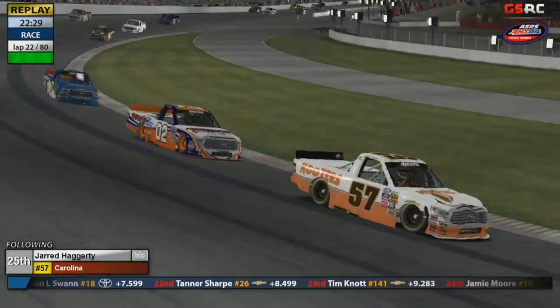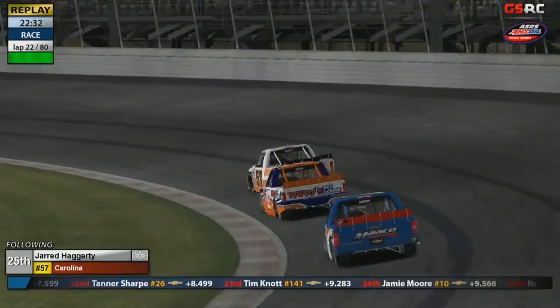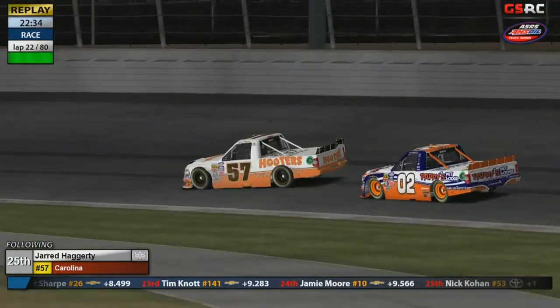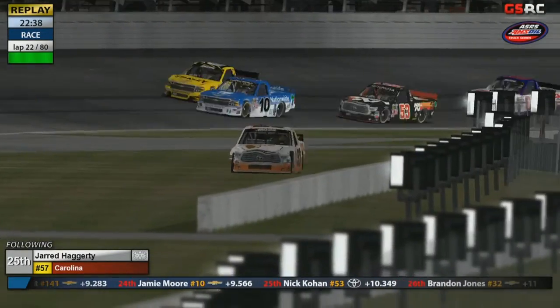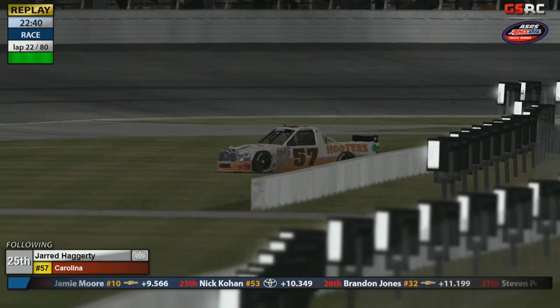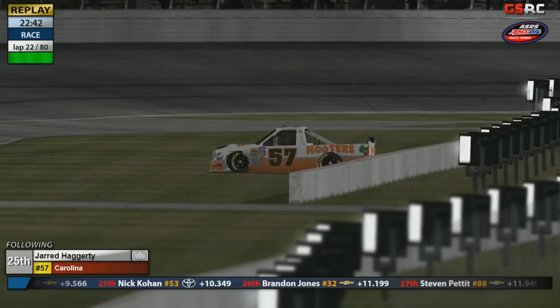Meanwhile, the battle up front has kind of got a little bit strung out now. As I say that, Ricky Hardin gained a lot on the braking there in turn 1 on James Krahula, but loses it on exit, as you see the replay of Jared Haggerty going off and showing off some rallycross skills there.